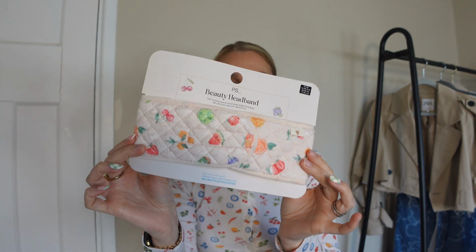This is so spring coded. I love the fact it's got a watermelon, a lime, cherries, strawberries. It almost goes with my outfit at the moment as well, but I just think this is so nice.